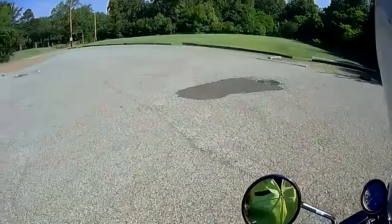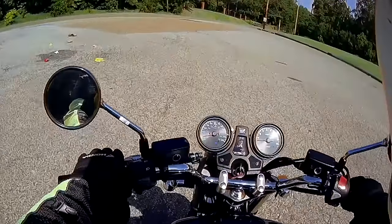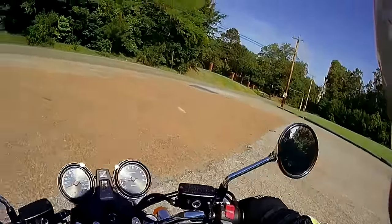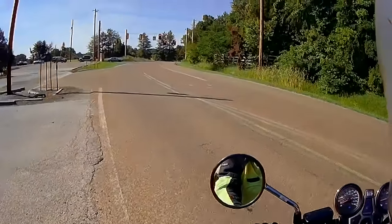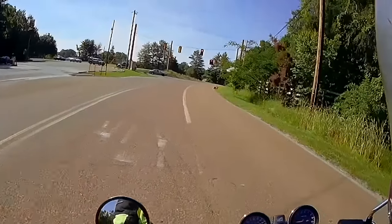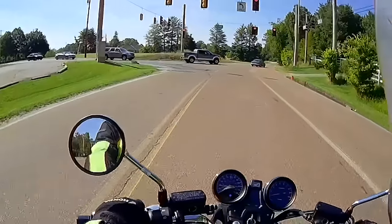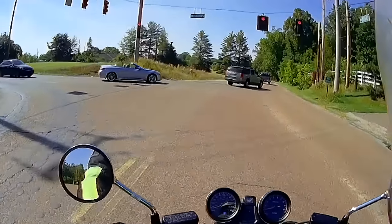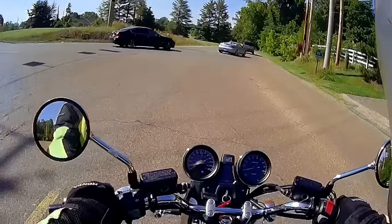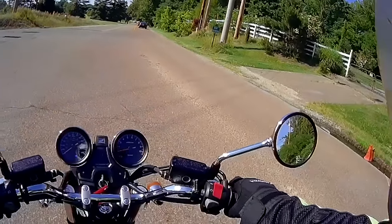So I went out and got this thing, and over the weekend, I've been hitting a few back roads, a few twisties on this thing, and just trying to get the feel of the bike. And let me tell you, I am in love with this thing. I love the upright seating position. I really like it much more than my Shadow Sabre. It just sits more upright.